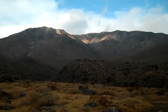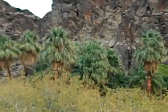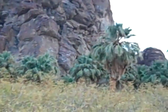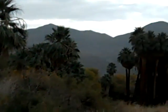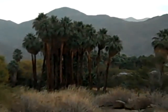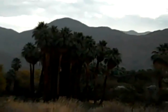Well, I'm nearly back to where I parked. The Andreas trail is a nice little stroll. Maybe I can get into something a little more exciting. Cool cactus. Man, I wish the sun were behind me. That stand of trees is really pretty with the mountains and everything behind it, but I don't know if the lighting's going to do it justice here.